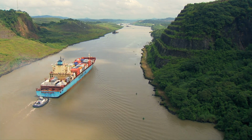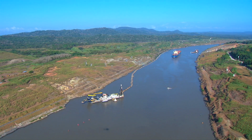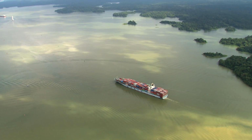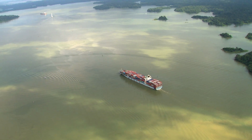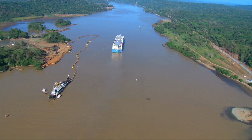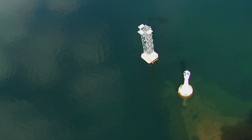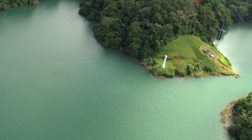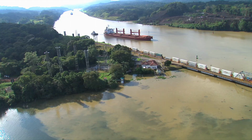Culebra Cut, the historical 13-kilometer-long strip, has been deepened to meet the requirements of larger ships. A similar task is being carried out in Gatun Lake, which was the largest artificial lake at the time of its creation. Its navigational course is being widened and deepened by Panama Canal dredging forces. To ensure safe and expedite navigation, a total of 33 range towers have been erected to lead vessels during their transit.